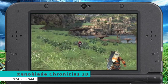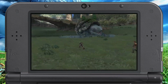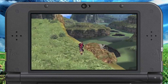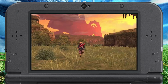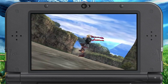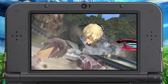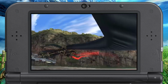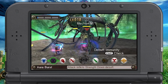Only available on the New 3DS rather than the standard ones, this port of the Wii's JRPG is absolutely massive and shows off just what the more powerful console is capable of. Xenoblade Chronicles 3D takes place on the bodies of two giant fighting titans. Yeah, you heard that right, with cities hiding behind giant knees and oceans in rib cages. The Titan is home to humans, while the other is home to a race of evil robots. And the two factions are constantly at war.